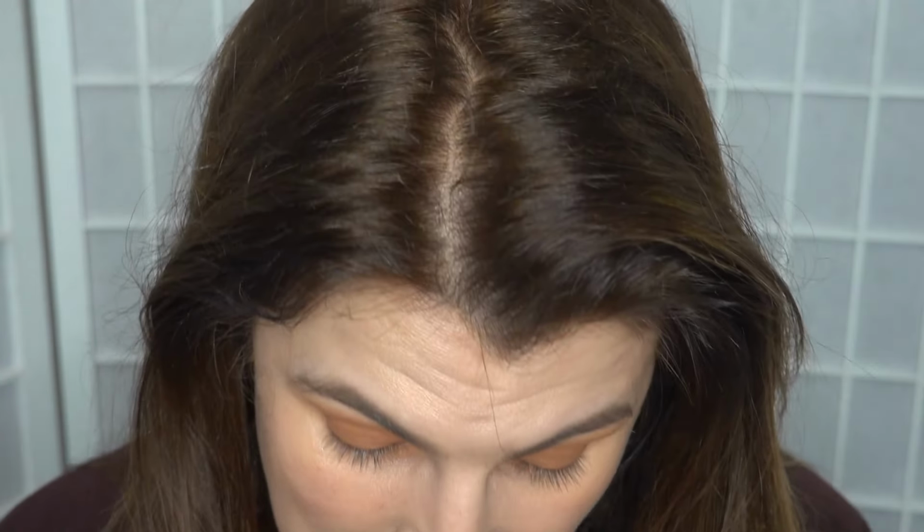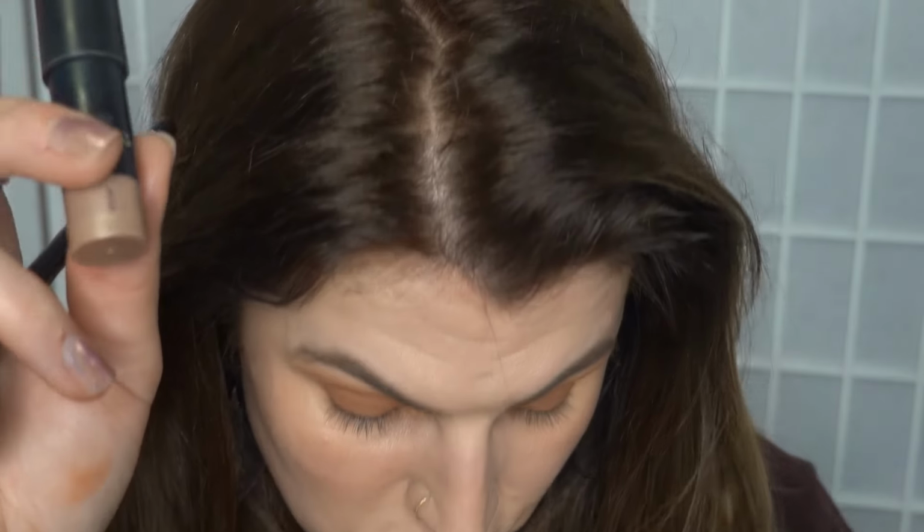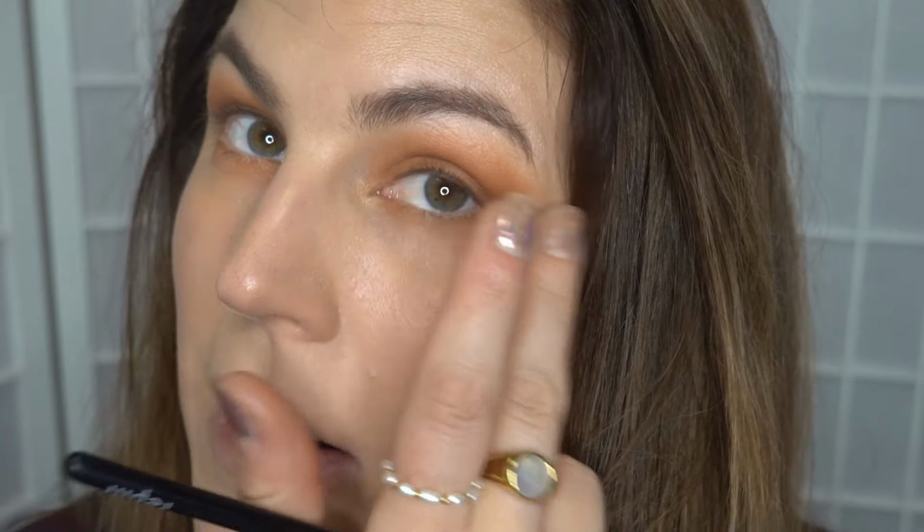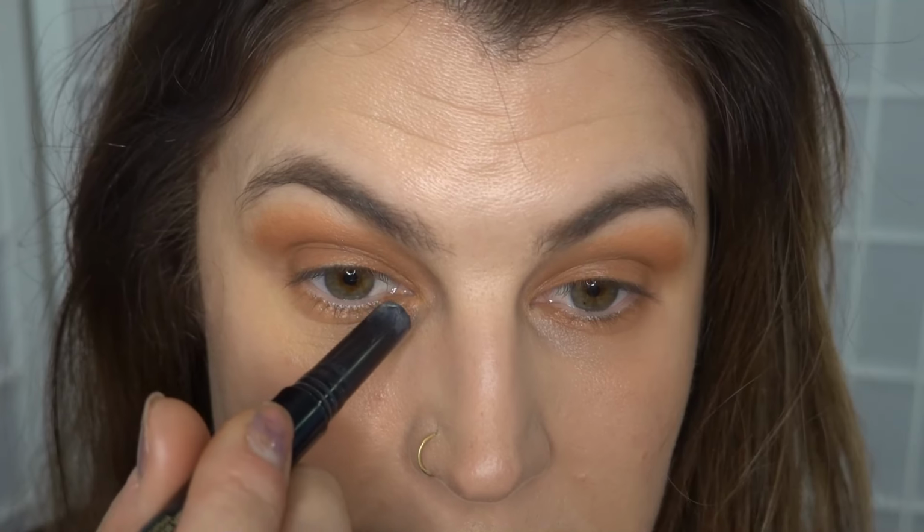Okay, then I would take the vanilla stick, or sometimes one of my little nude highlight sticks, and often I would use one of these in the corner of my eye, and other times I would just use the vanilla eyeshadow stick from Vieve.